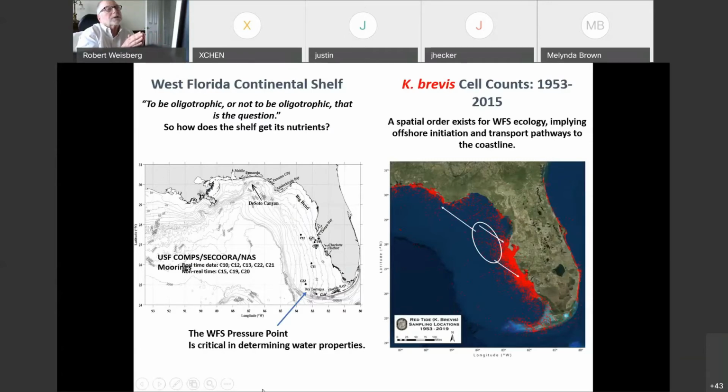And under most conditions, the movement of those nutrients onto the continental shelf is also limited to a very narrow band near the deep ocean, near the shelf break. And that boils down to about 30 kilometers. So with the input of nutrients from the deep ocean being confined and the input of nutrients from the land being confined, that leaves a very broad middle portion of the West Florida shelf, which is generally nutrient deplete, and why we call that oligotrophic.